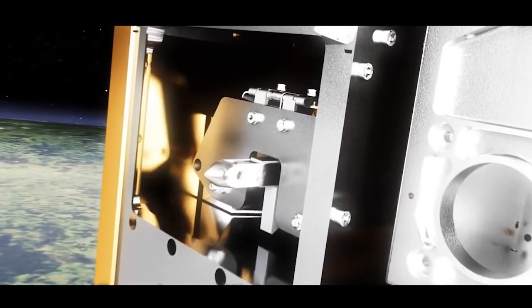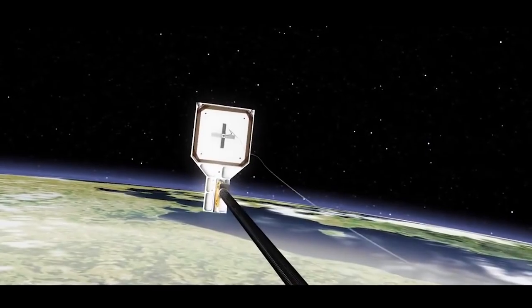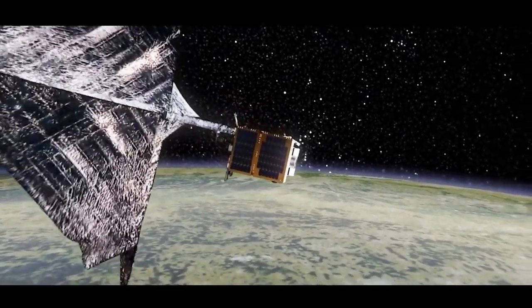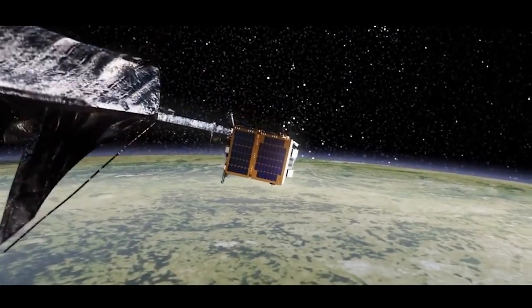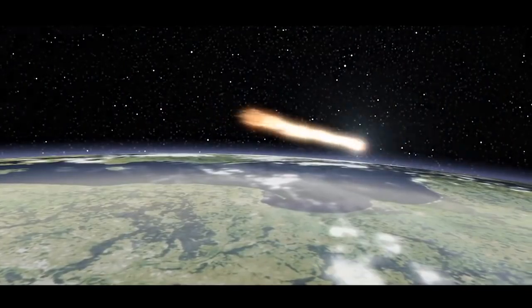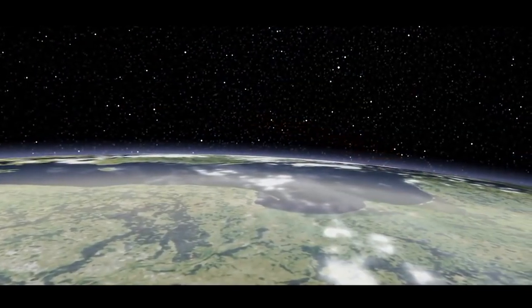The experiment will test net capture, harpoon capture, vision-based navigation, and drag sail deorbit techniques for removing space junk. Experts here on Earth can analyze video from these runs to see what worked and find the best ways to clean up the space around us.